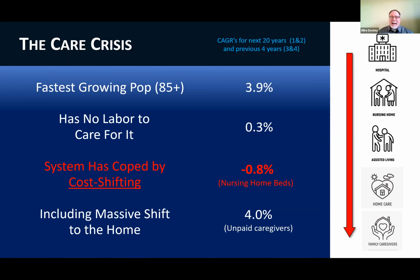And where you see that slack picked up is in the number of unpaid caregivers, which is now up to 53 million people, and has been growing at 4%. It's growing at the same rate as the aging population. We've been doing this for 20 years, and now we have another 20 years of this in front of us.